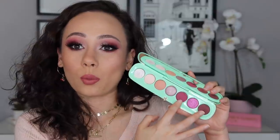All of the mattes blended very nice. You do get a lot of fallout with the deeper shades, so just be aware of that. I would suggest doing your face makeup after your eyes. Particularly, I did notice a lot of fallout. I don't usually struggle with fallout because I tap the heck out of my brush. And even still, I had a little bit of a mess under here.